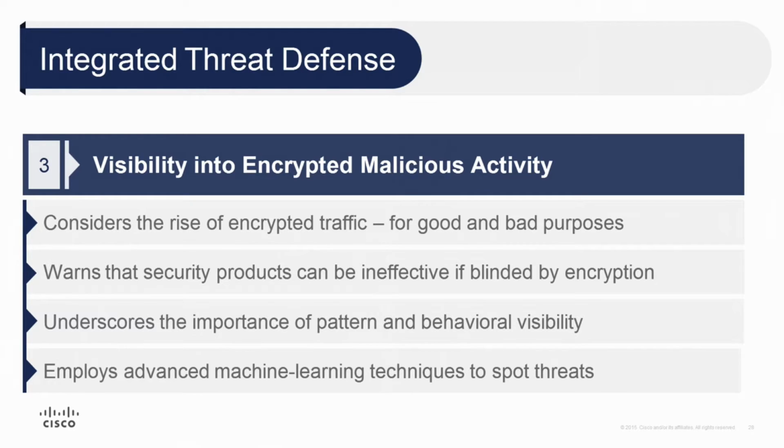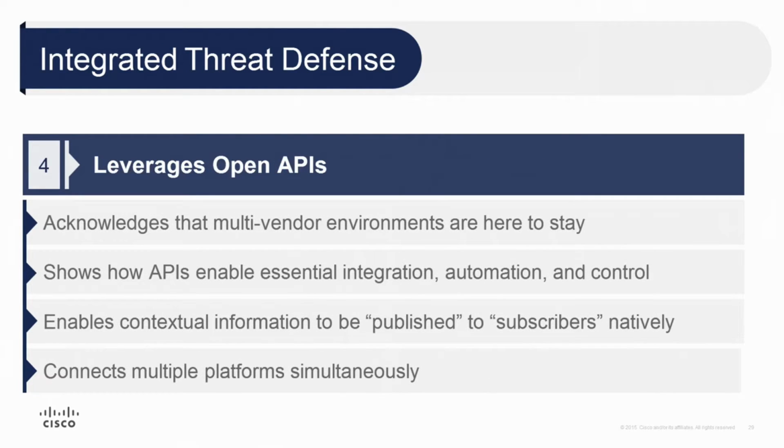If we're able to analyze the DNS requests, if we were able to analyze network traffic patterns, if we understood what was normal and what was not normal, I think that could go a long way. The fourth aspect is leveraging open APIs.